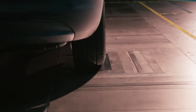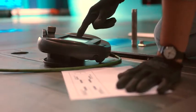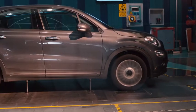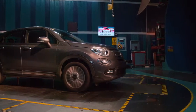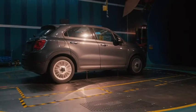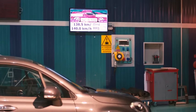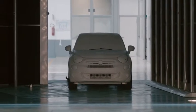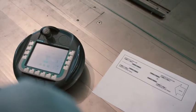In the real world, it is the car that moves. Naturally, in the wind tunnel, the vehicle stays still, while the airspeed and the position of the floor are changed, allowing for the ground effect also to be simulated. The direction of a vehicle can also be altered using a rotating mobile platform. This enables the impact of a crosswind on the vehicle's overall dynamic performance to also be measured. At the Orbassano wind tunnel, FCA also conducts benchmarking tests to compare the aerodynamic performance of its vehicles to those of its competitors.